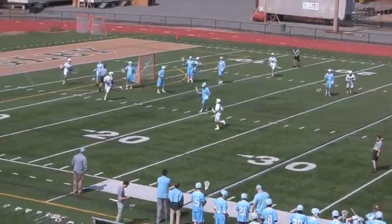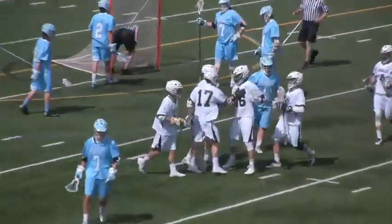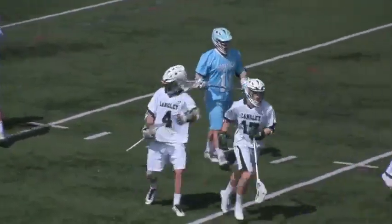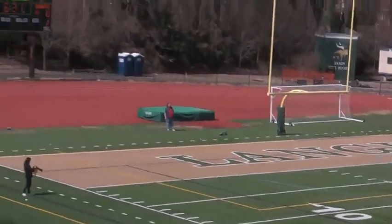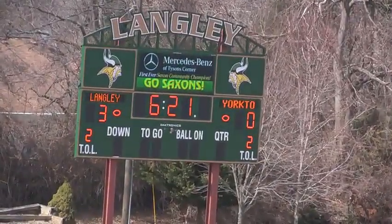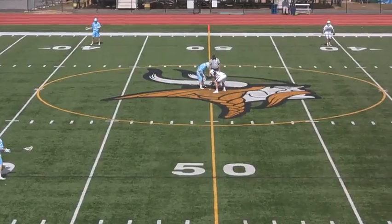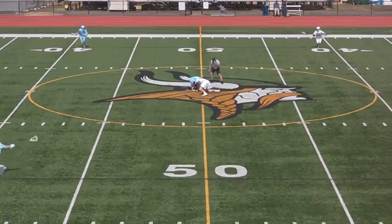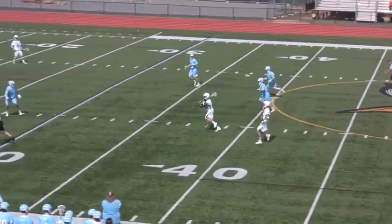Pass on the play, a shot and a goal by number 17, Nick Eberhardt. Assist on the play by number 15, Gunnar Okeson, his second assist on the day. That brings the score to 3-0 Langley with 6:21 left to go here in the first quarter. Ulepic wins the faceoff for the Saxons, and they're on attack.